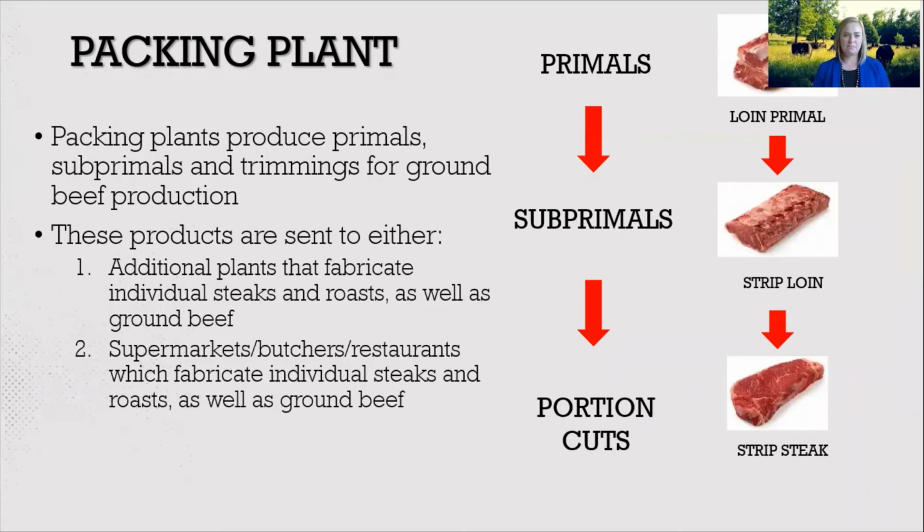So at the packing plant, they produce primals. So think of the loin primal, the rib primal, the chuck primal. They also, depending on the plant, will break those further into subprimals as well as trimmings for ground beef. These products are then either sent to a further processor where they're broken down into individual steaks, roasts, and ground beef. There are still some supermarkets or butchers and restaurants that will fabricate individual steaks or roasts as well as ground beef. So it really all depends on what channel that beef is then moving to, whether it goes directly from the packing plant to a further processor, or whether it goes from a packing plant right to a retail or food service establishment.